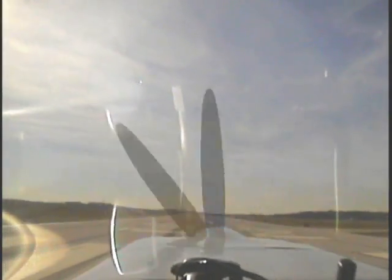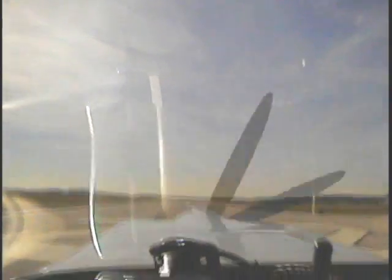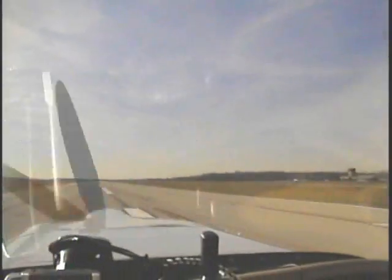And the wind was 5 or 6 knots right down the runway. Shouldn't really be a factor. So just push the power in, and I'll take a look down here in a second. Just a quick look at the gauges. And now it's starting to get a little light on the tires. Really have to pay attention here.